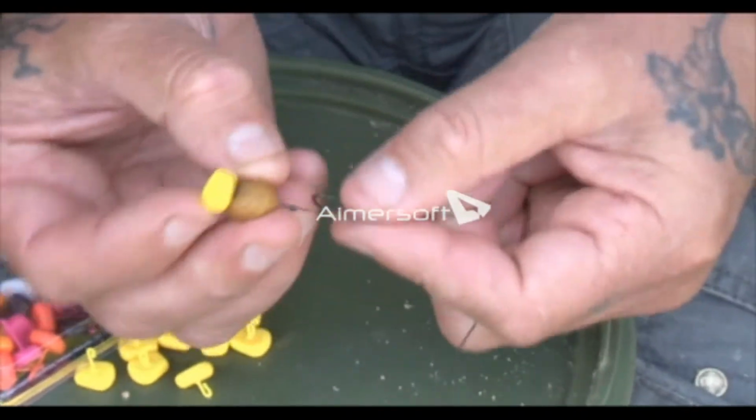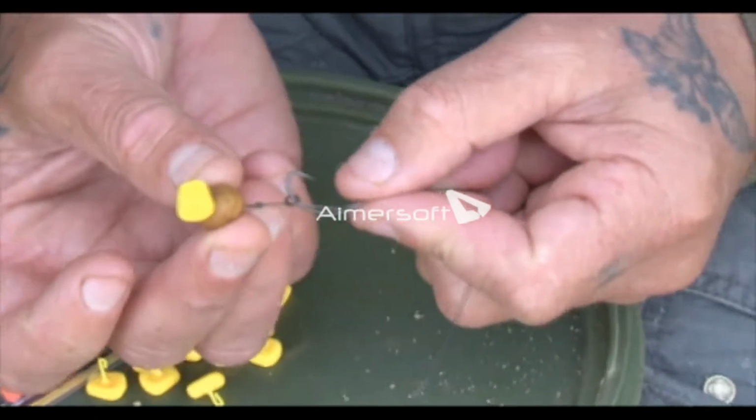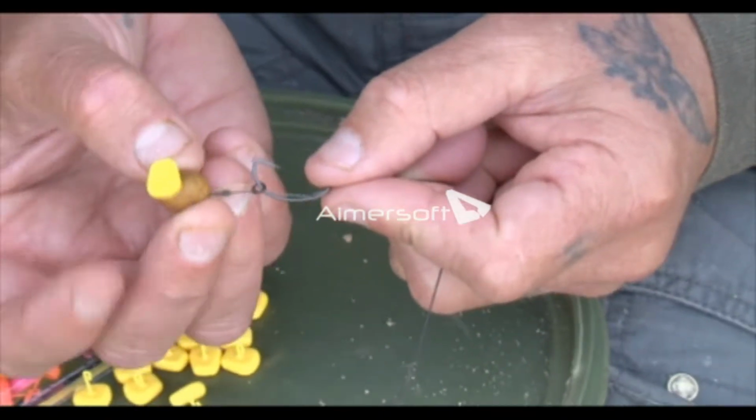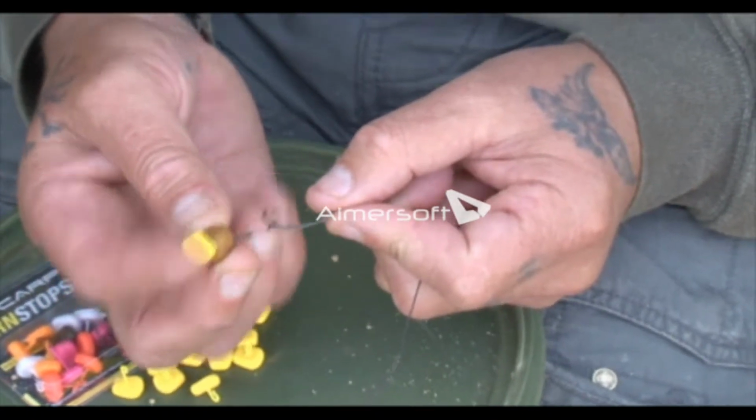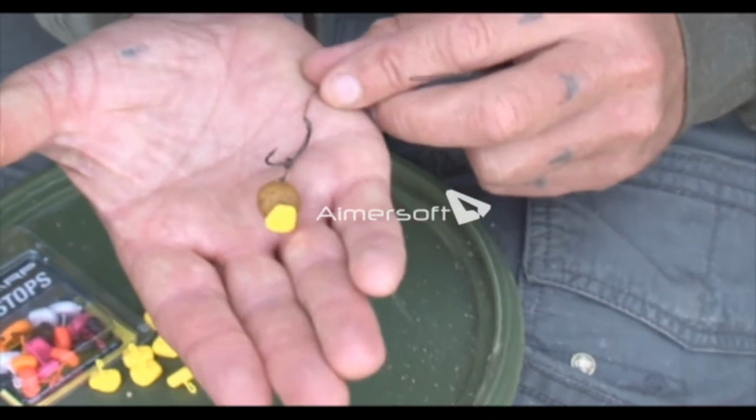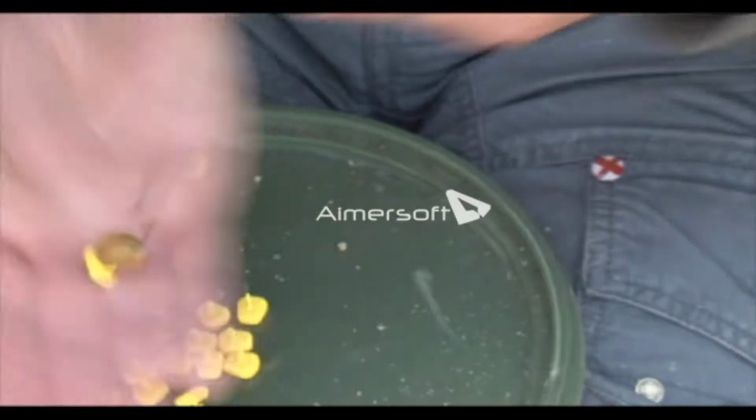Now there's nothing there. It's a lovely sight bob. Everything's hidden within your bait, whether it's a boilie or a tiger nut, doesn't matter. Crayfish can't affect that. Small fish can't affect that. Doesn't come much nicer, does it? Corn stops, remember that word, because you're going to hear it a lot.